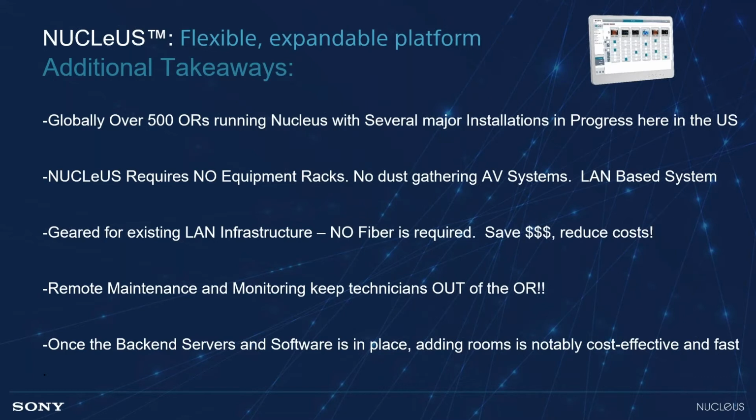Prior to the deeper technical information portion, some last quick points that we wanted to reinforce. NUCLEUS serves over 500 ORs globally, with several installations in progress here in the US. Despite receiving 510K only in late March, of course, timing that is not the dream of a marketing person, we again will publicize these as soon as we're able. NUCLEUS requires no equipment racks. Let me say that again, no equipment racks. That means no dust being collected in the corner of your nice new neuro room or in a pediatric room. Less to clean, major advantage.